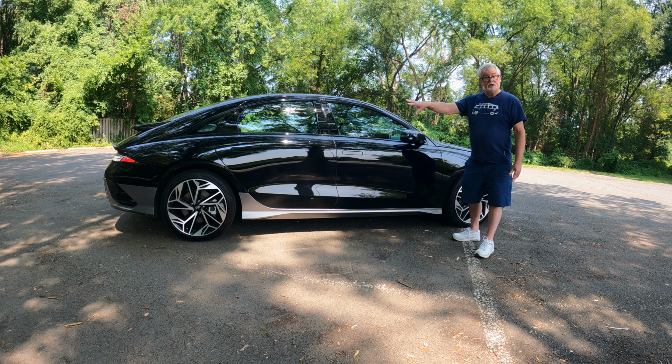Pretty basic in the back, but very comfortable. Seating is good. I'm about 5'10", and my head's right there. There's about an inch more. So if you're really tall, you're probably not going to fit well back in here. I have the front seat set where I'm comfortable, and it's a little longer, but there's lots of leg room back here. And of course, no center hump because this is an electric vehicle. So very, very comfortable in the back seat.